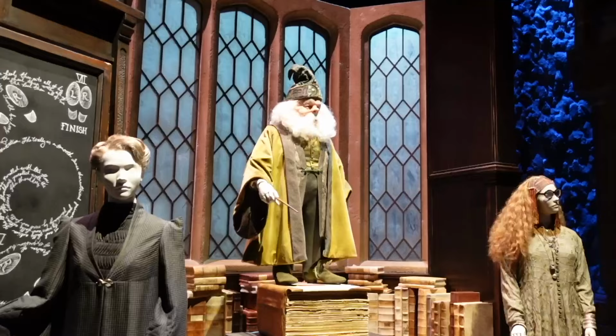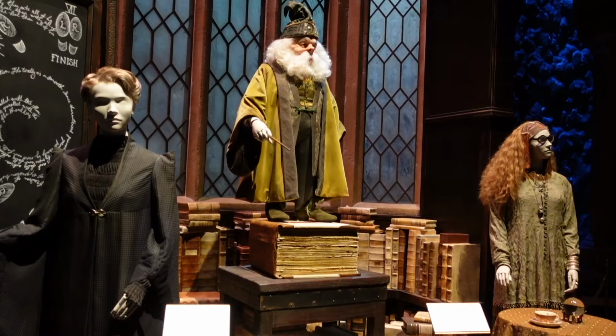So we just left the potion room, and now we're in the Hogwarts classes room, I believe. So we have some professors over here. We've got the dark arts class over there. So let me show you some of the professors in their outfits. And then we also have the Mirror of Erised in this room. Here are the professors. We've got McGonagall, Flitwick, and we have Professor Trelawney.